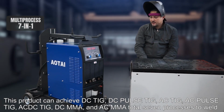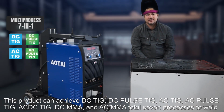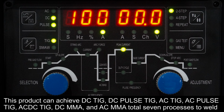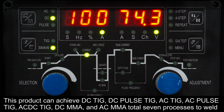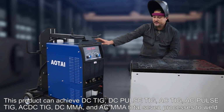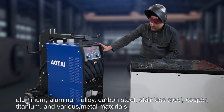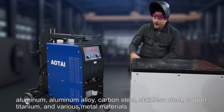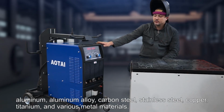This product can achieve DC TIG, DC pulse TIG, AC TIG, AC pulse TIG, AC/DC TIG, DC MMA, and AC MMA. Total 7 processes to weld aluminum, aluminum alloy, carbon steel, stainless steel, copper, titanium, and various metal materials.